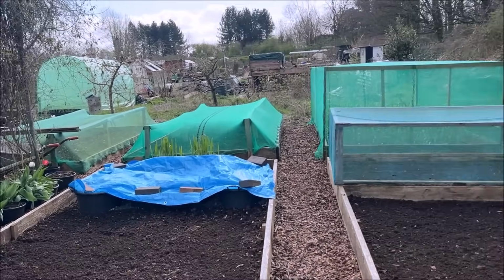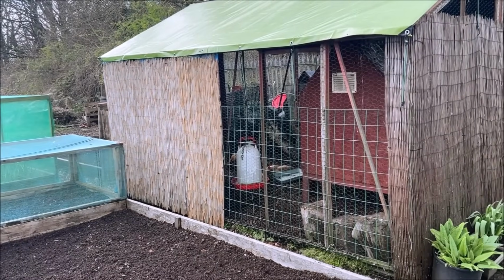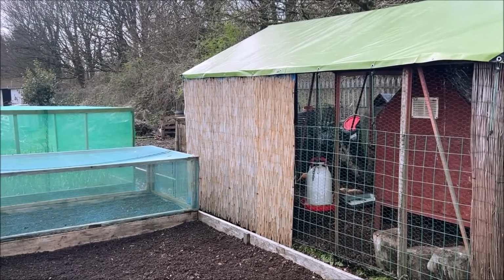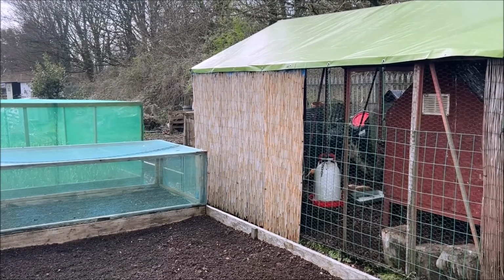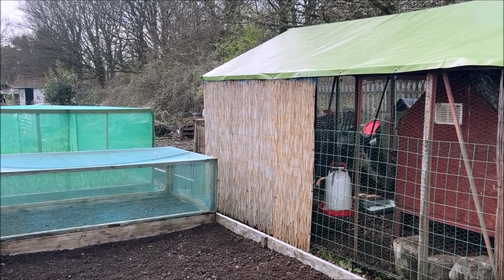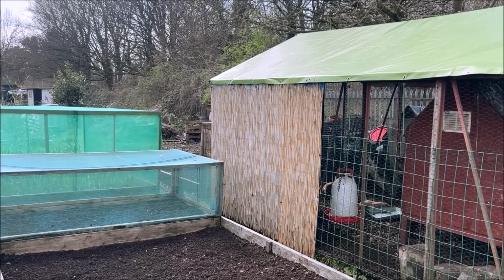Right, chickens there, they've been doing a bit of sunbathing this morning. It looks a lot better now though, that chicken pen. Now I'll put that reed screen up over the top of the blue tarp.